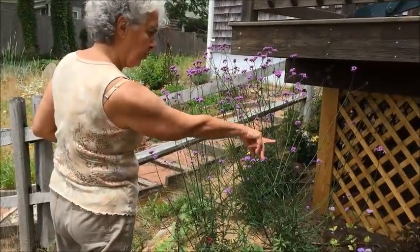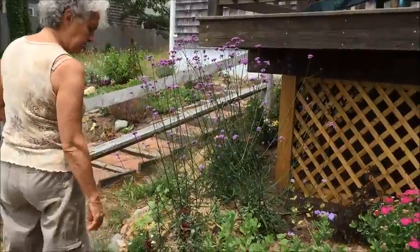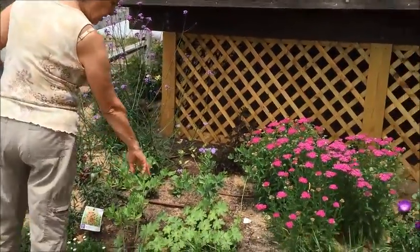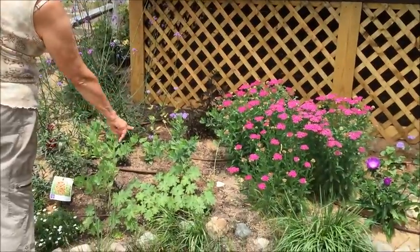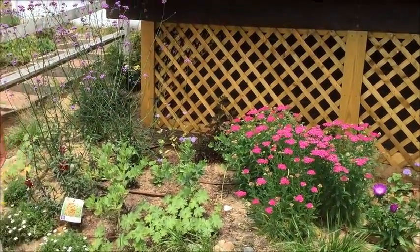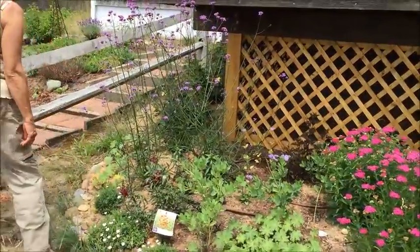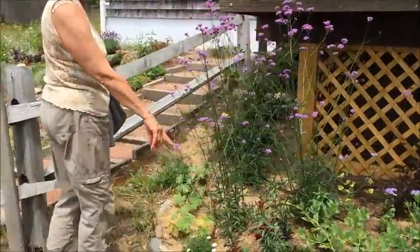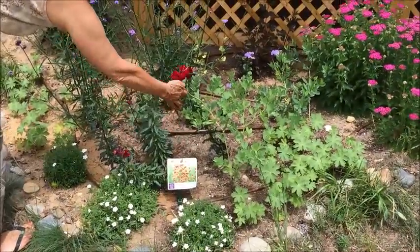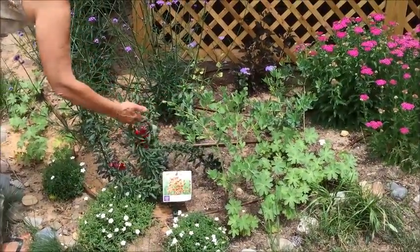That's a bush that was left over. And then this is a sort of low geranium that I transplanted from Carol that will have sort of purpley flowers. And did you get the snapdragon? I mean, it's a beautiful color, but we need to get these staked.